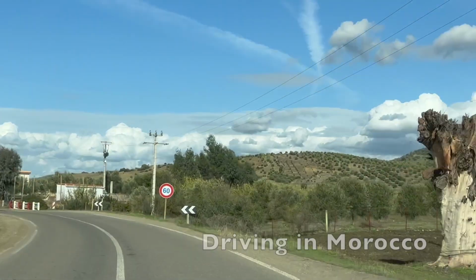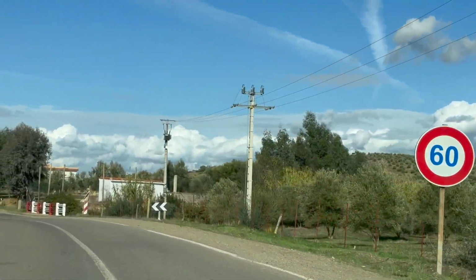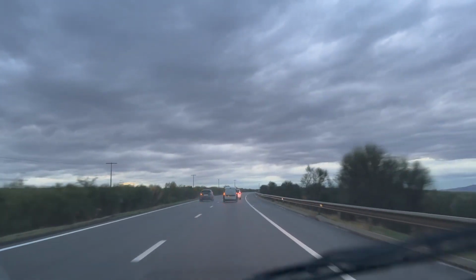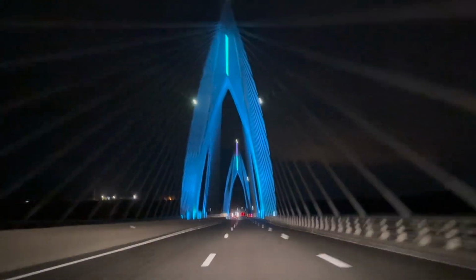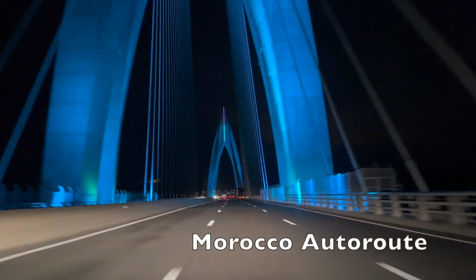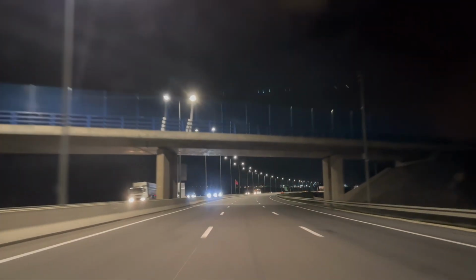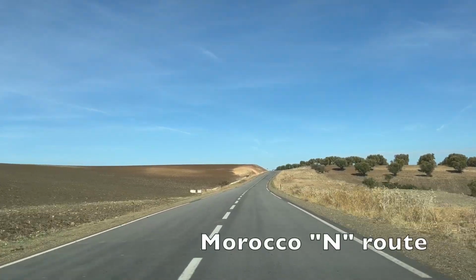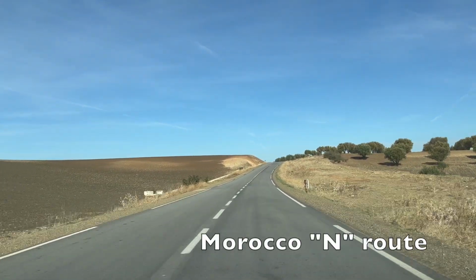Now, one thing I should tell you about is driving in Morocco. I actually think that this is a really great country for taking a road trip. The country has a fairly decent road network. The biggest cities are linked by auto routes, which is just the French term for tolled highway. The tolls are fairly low. Almost everything else is linked by their system of national roads, numbered N1 through N18 or something like that.